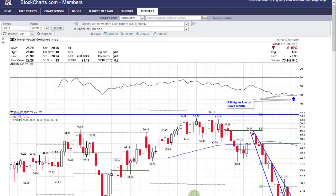Okay, folks, the topic of this video is going to be the continuation breakdown on a monthly basis, in this case, the GDX. The GDX is the Market Vectors Gold Mining ETF, basically a basket of stocks in the gold mining sector. Now, let's take a look at the monthly chart.